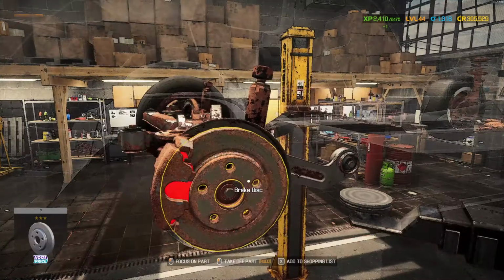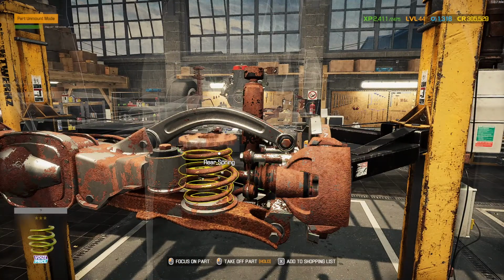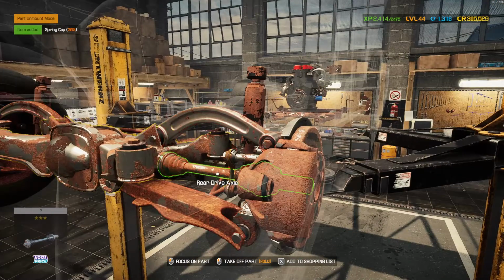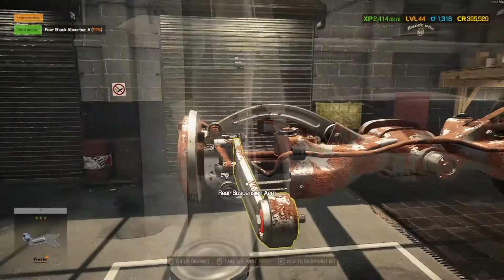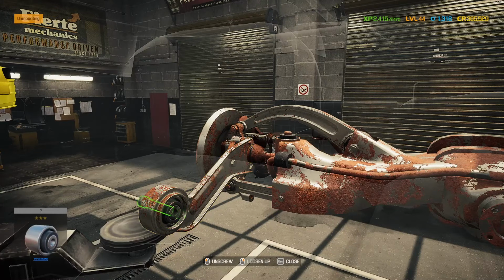I could be wrong, but I think this is one of the more complicated ones, because you've got the rear shock absorber here, the rear spring, then you've got the spring cap. Spring can't be repaired as far as I'm aware. Then you've got the actual shock absorber itself, okay? And then you've got a number of different arms that provide additional suspension and support for the back end. And there is a lot to come off.